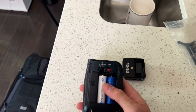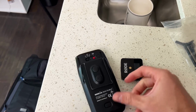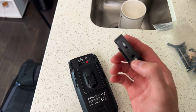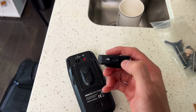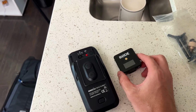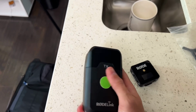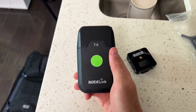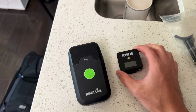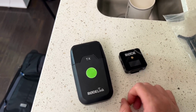So if these empty, I can just put new ones in. Whereas for these, if they empty, you have to plug them in or find a USB power bank source. So I'm not really sure if I should stay with these for reliability purposes or for convenience use these. But they're both awesome. These are just a little easier to use.